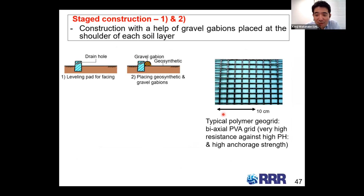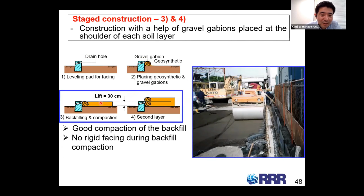So this is a standard staged construction procedure for such walls. So first, a small foundation for the facing is constructed, just a small one. And then a wall having a wrap-around wall face is constructed with the help of gravel-filled bags placed at the shoulder of each soil layer. And we distribute the soil backfill material here and do the compaction well. So of course, we have to do good compaction of the backfill. But the important point is that at this stage, there is no rigid facing during the backfill compaction.